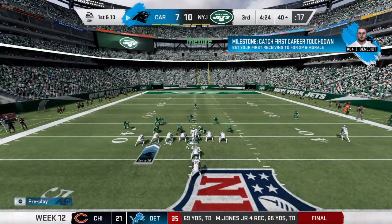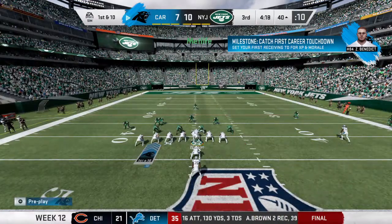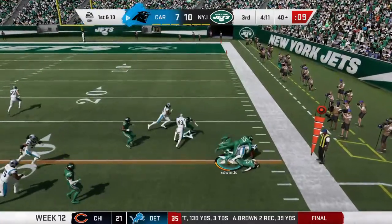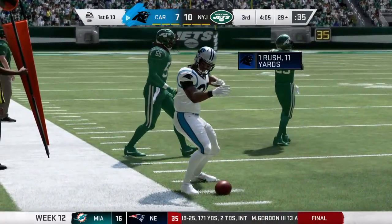He really does, and the best part about that play for him, I don't think that was his primary target. I don't think so either. I think he had the read, figured out where the blitz was coming from, and went to a secondary target for a really nice gain. And he's taken down inside the 30. 11 yards and a Panther first down.